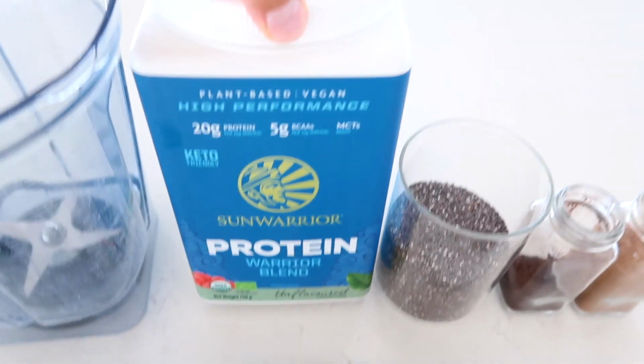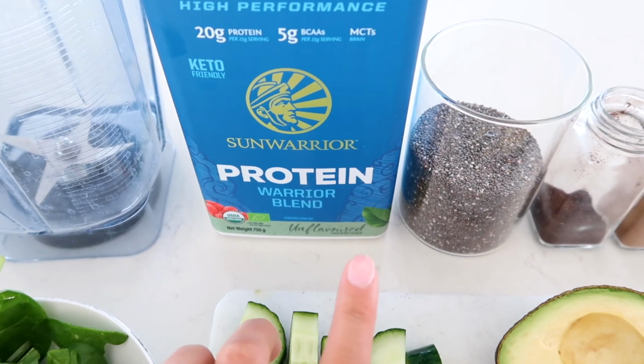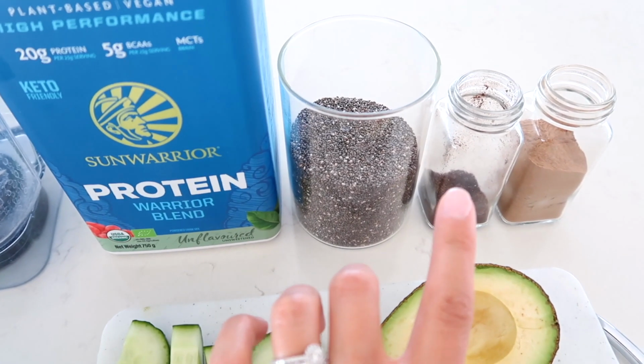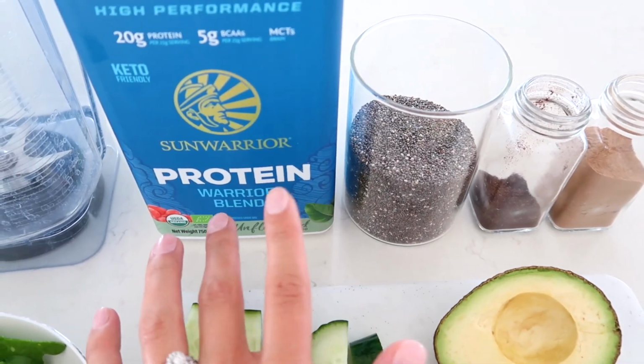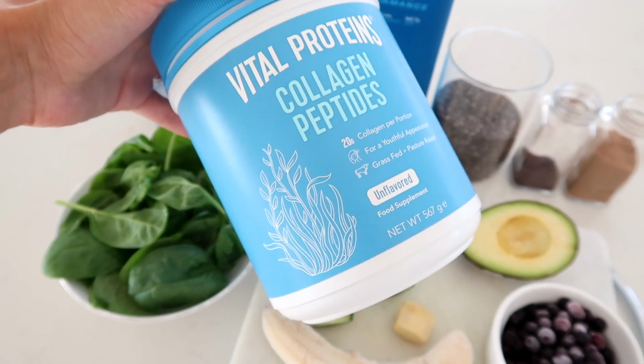This is my favorite. It's from Sun Warrior. I like it because the ingredients are very simple. It is an unflavored one, but then I do add the vanilla to it, so it's kind of like a vanilla protein powder. But sometimes I'll do collagen. This is the one that I usually use from Vital Protein.